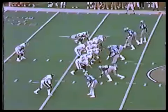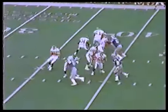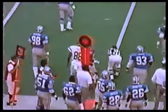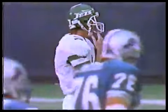Third down 3. Toon is split wide to the right. Slot right is Walker. Toon for the first down. He is thrown back inside the 45, but will be given progress across the 45, and it's a Jet first down. Oh, this is all Al Toon.